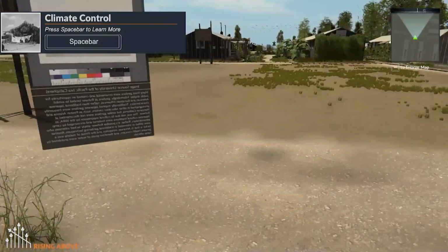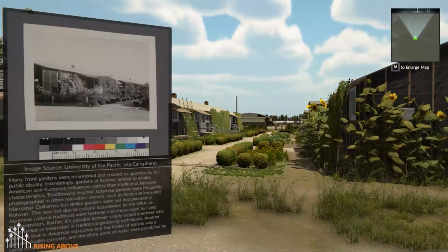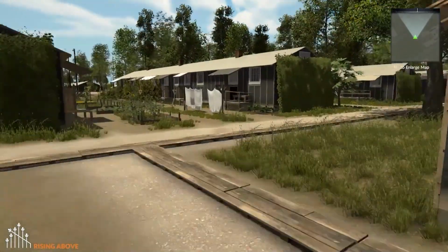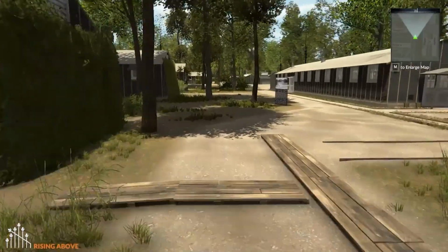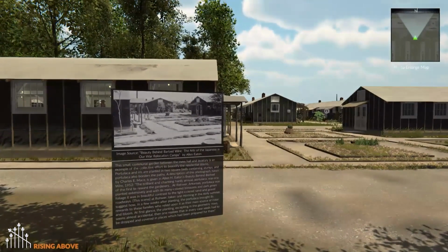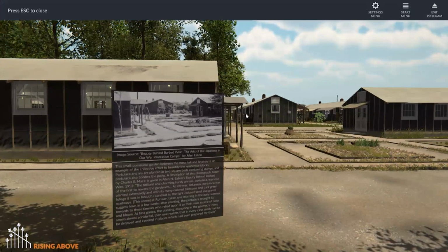In addition to the information points, there are additional black and white photos that provide perspectives that are similar to what you see in the visualization. These photos were extremely important in helping us maintain the proper look and feel for the camp. And here's another example. So please take a look at the website, download the visualization, and take a walk around Rohwer. And most importantly, listen to the different accounts that talk about what it was like to live there.